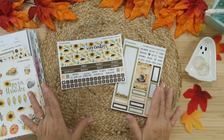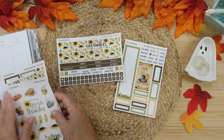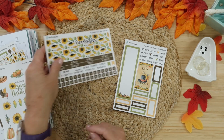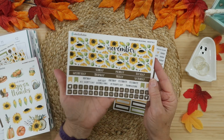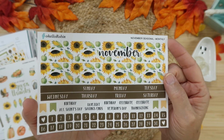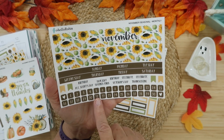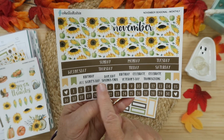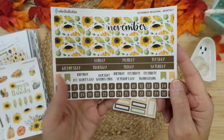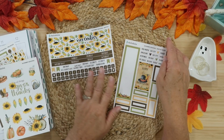Here we have the monthly kit, and you can see there are 2 sheets with the option of these 3 sheets as an add-on. So here is the main sheet of the monthly kit. We have 2 thick banners that have the sunflowers and the corn. Love it. We have the days of the week strips, as well as the date covers and the same words: birthday, celebrate, All Saints Day, Daylight Savings Ends, Veterans Day, and Thanksgiving for some holidays. So I just love this. I think it's so pretty.